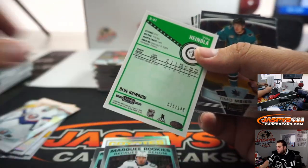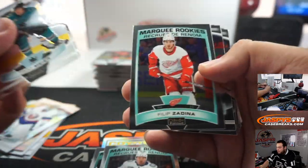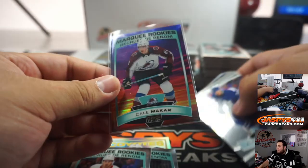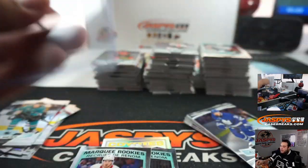Hainola. To 149, Blue Rainbow, Retro. Jets. Zadina. Ooh, sunsets. I wonder if these are actually going to sell for, honestly. Again, very nice set.